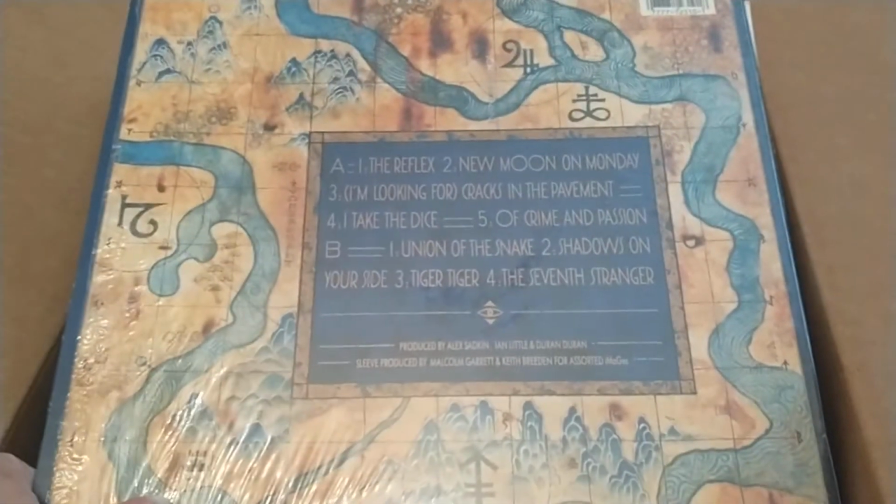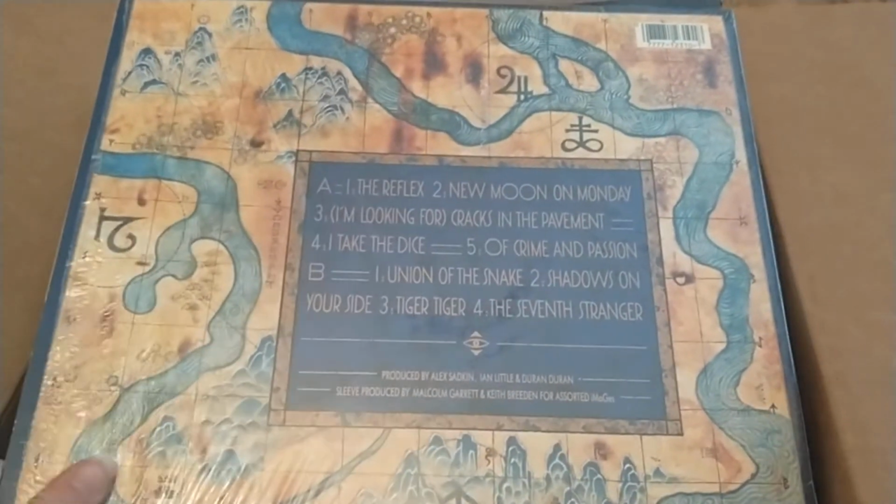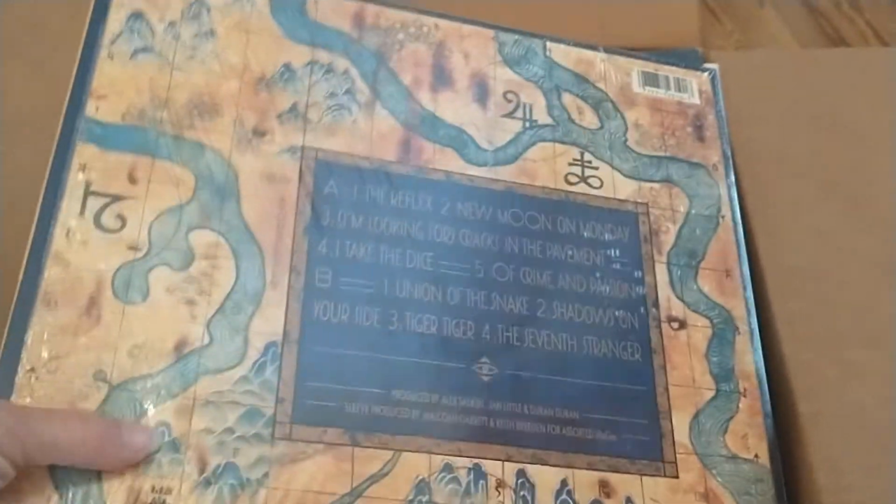I have a few children's books that are important to me that I've kept. This is actually, I think, Duran Duran. Yeah, Duran Duran album. That has nothing to do with books, so I'm going to put that to the side. And some other, I'm not sure what that is, some other albums.